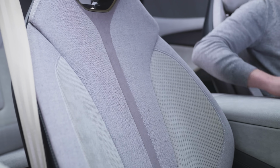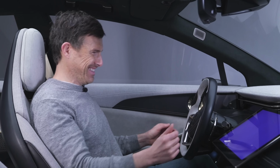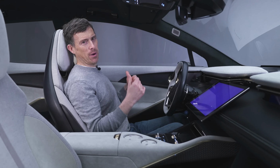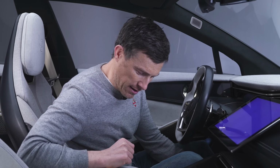Now, the seats. So the design of them, how they look, are production ready. However, the actual foam that they've used in them, because it's a prototype, is rather firm. So it's not very comfy to sit in this chair, but it will be much better on the production car, trust me. Another thing that you should trust me about is the materials.